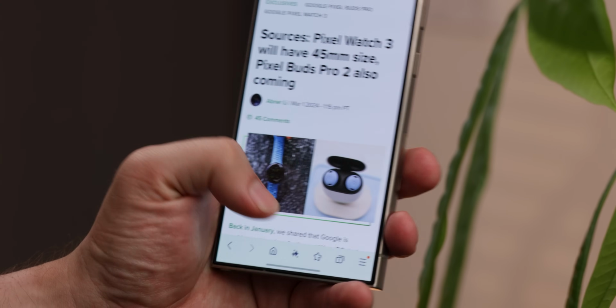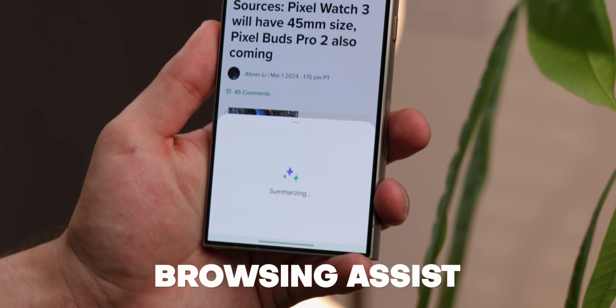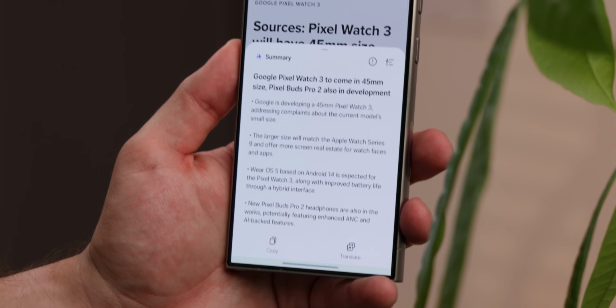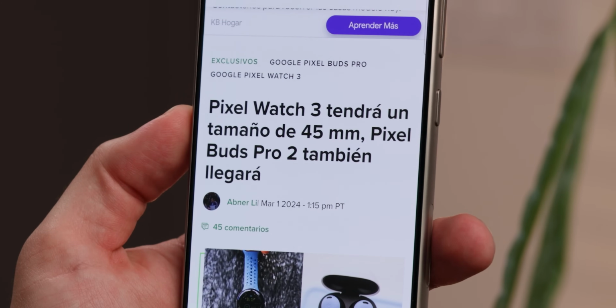Samsung, on the other hand, doesn't support any universal tools like this for whenever you use other browsers. Although within their own Samsung Internet browser, they do provide something similar called Browsing Assist. Along with letting you summarize any page, it also lets you translate it into another language, which is pretty useful if you're bilingual. But again, these tools are only available for Samsung Internet and not any other third-party browser.